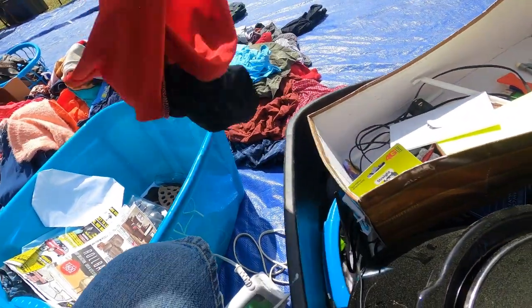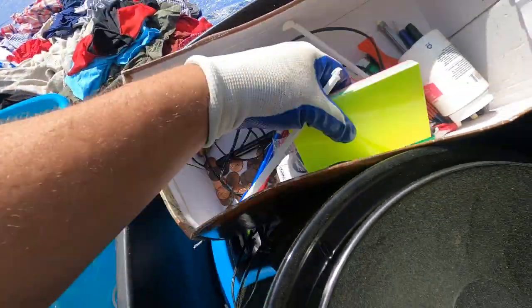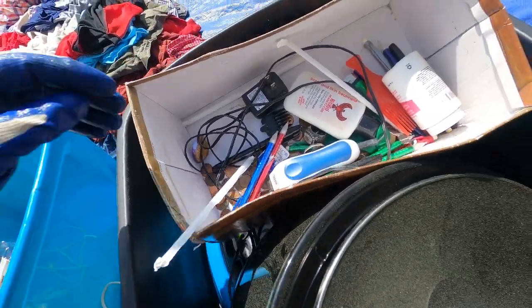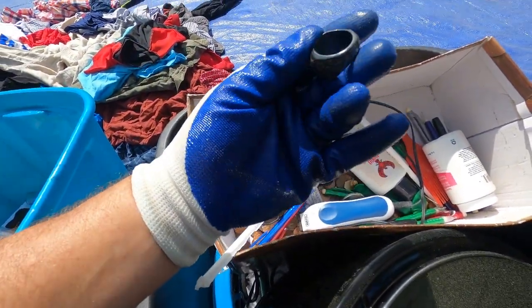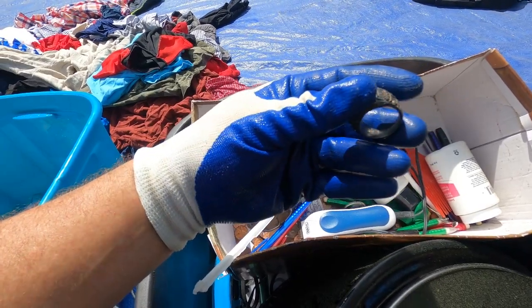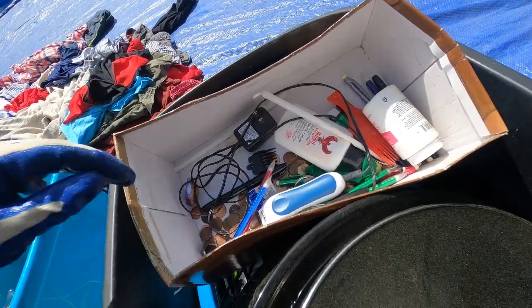Ooh. All right, we got either kids' clothes or dog clothes. It's pretty small. Maybe kids' clothes. Trash. Unlimited card. Some cards. We'll keep those. That would be nice if it was a genuine class ring. I will have to keep that and check it out. Alright, what is this?